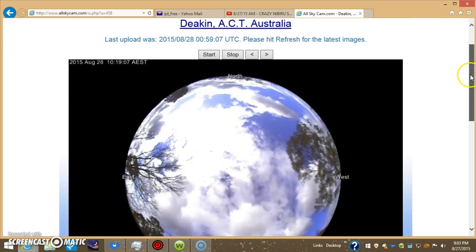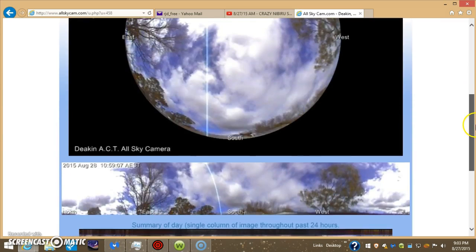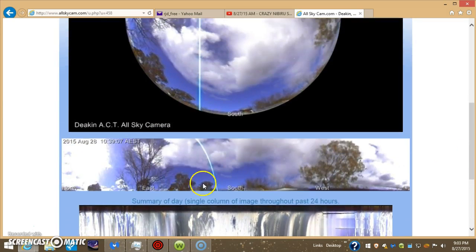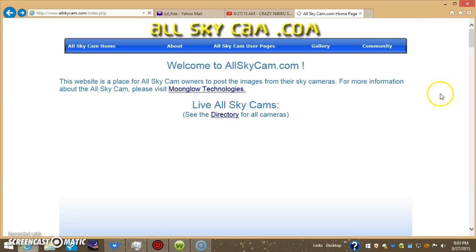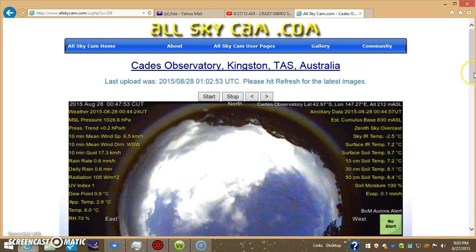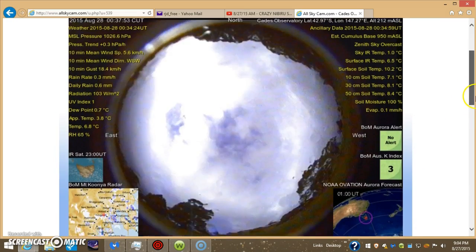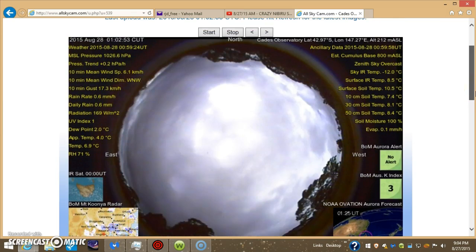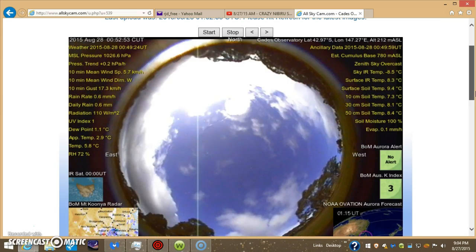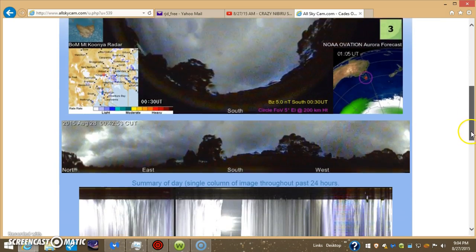This is Deacon, ACT Australia. Daytime. Not seeing too much at all there. Pull this one up. Looks pretty cloudy, but you never know. This is Kingston. And they roll this thing every 15 minutes, so.